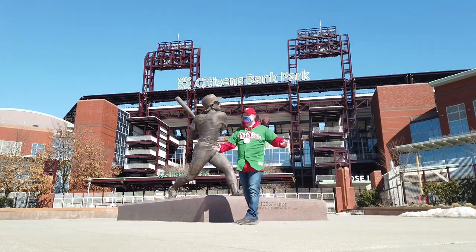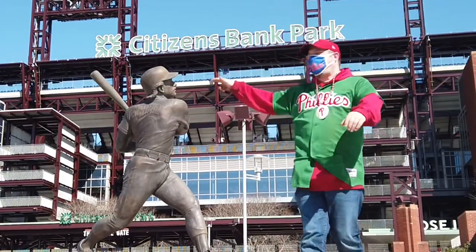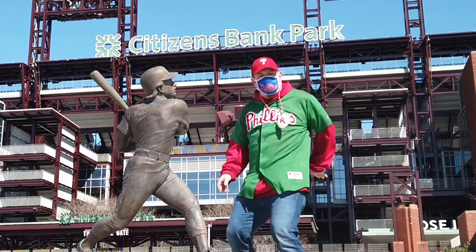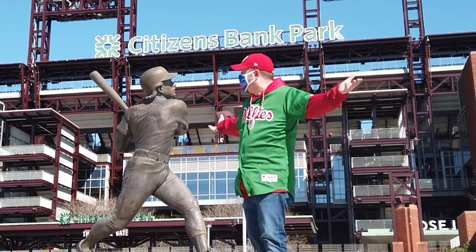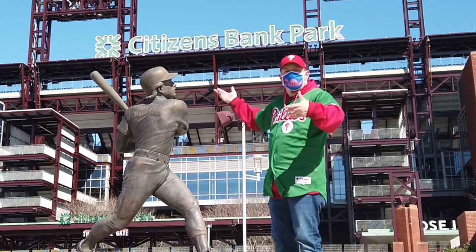Independence Bank Park. The Phillies announced that they're going to let about 8,000 fans inside the stadium. So what we're going to do today is walk around the stadium, just in case you haven't been to the stadium in a while and you want to see what it's like, or I'm going to show you where you go when the game opens.